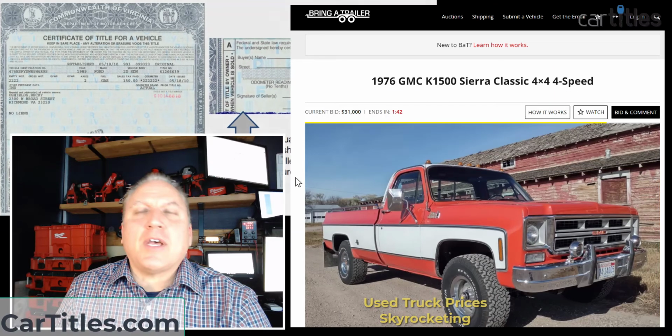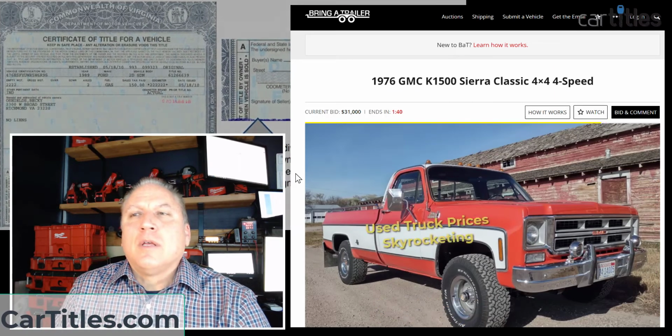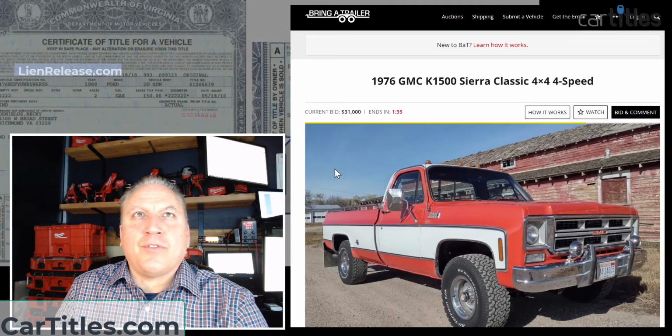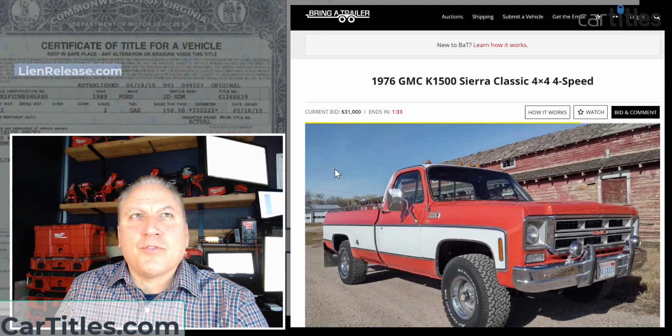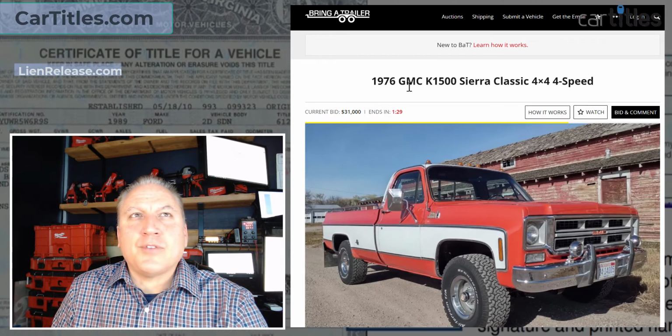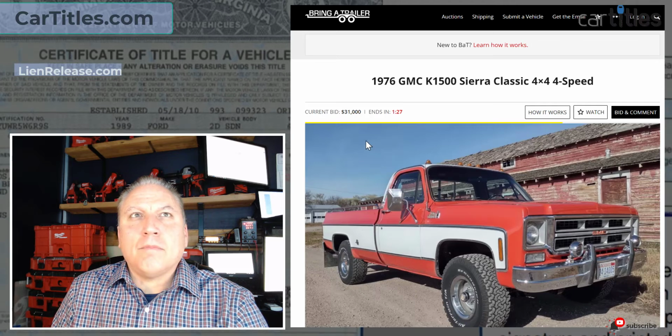Bring a Trailer is one of our favorite sites for watching classic vehicles get sold. Let's watch the countdown of this GMC truck to see what it sells for, and we'll look at a couple other trucks. Here's a 76 four-wheel drive K-Series. We'll look at the details in a minute.